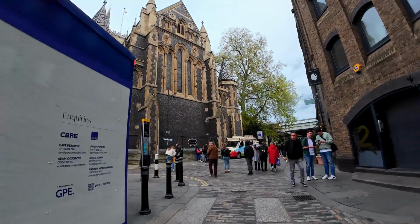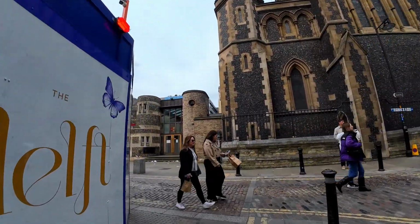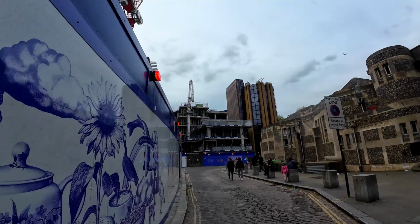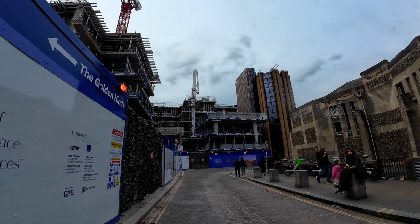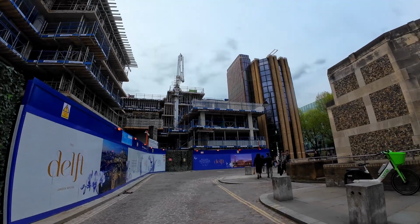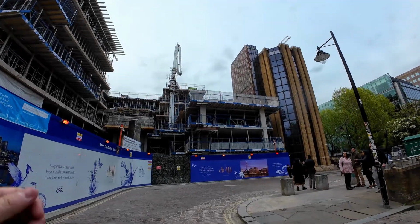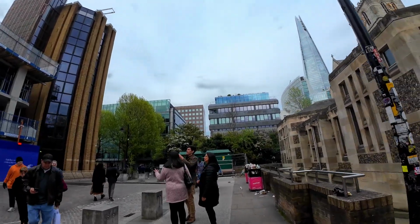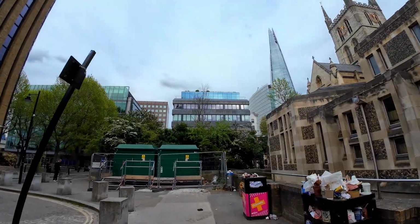But I'm going to go left here so I can carry on doing the Jubilee Walkway and take you over under the bridge down towards Tower Bridge. Well, London Bridge first and then on to Tower Bridge. So we'll walk down here where they're currently building all these new offices. You have the Shard as a backdrop.